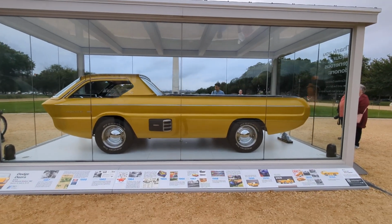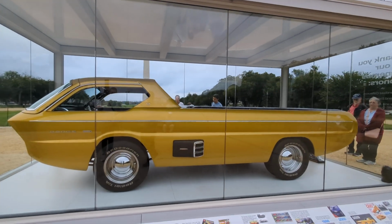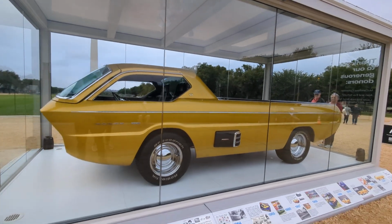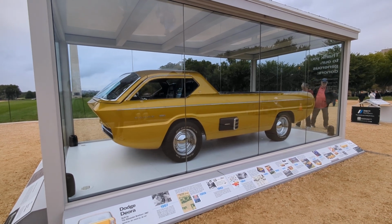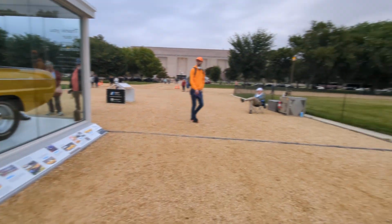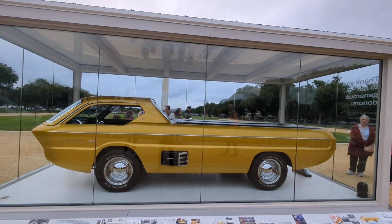I also review the Cobra, Shelby Cobra, and if you want to know what it's like to drive that, certainly check that out too. But this one, wow. It looks like a toy, you know? It's just so amazing. And you're right between the Capitol and the Washington Monument.